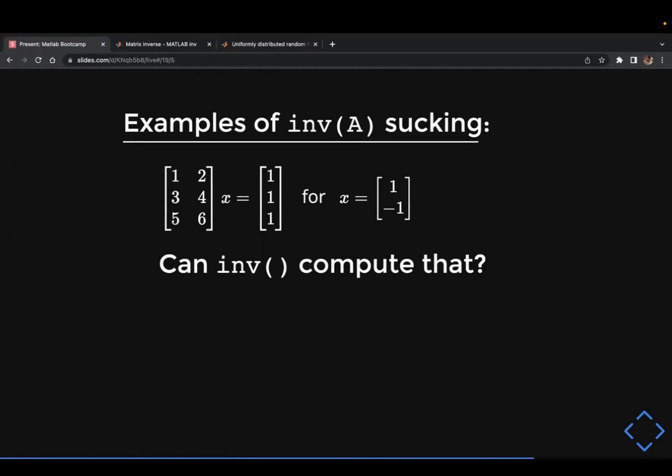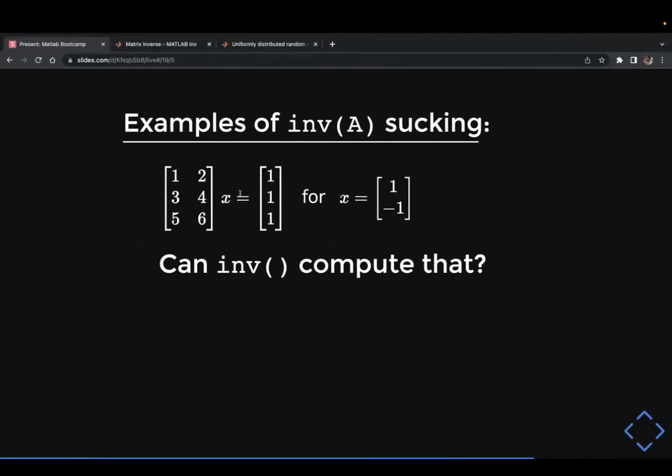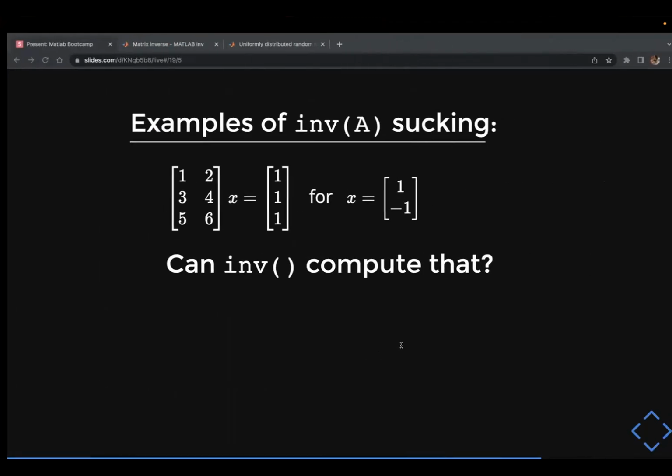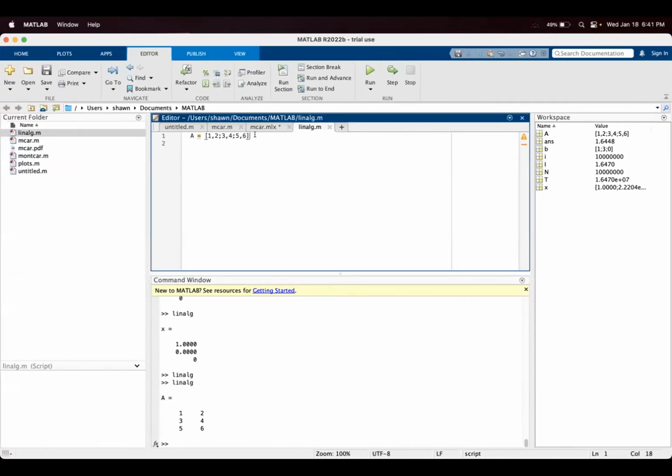Can inv handle this? Now let me actually write it out. The matrix itself is 2 columns, 1, 2, 3, 4, and then 5, 6. Does A look the way I want it to? Hit run. 1, 2, 3, 4, 5, 6. And then B is 1, 1, 1.